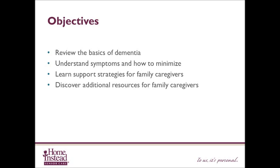It's also important to help family caregivers realize the importance of taking care of themselves. I am sure we all have a few ideas on self-care, but today we will talk about the conversation that you might have with families to prepare them for this role. And we'll close with some additional resources for you to use in your positions.